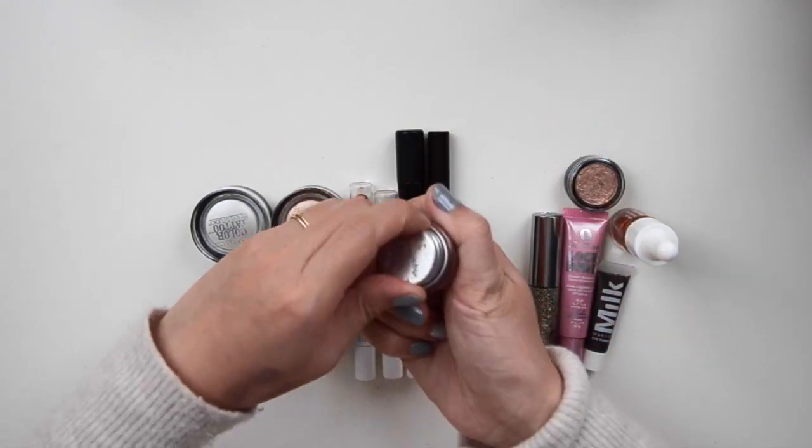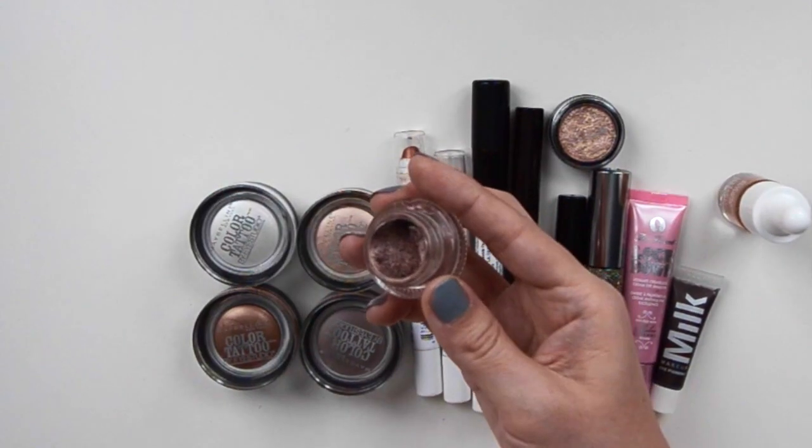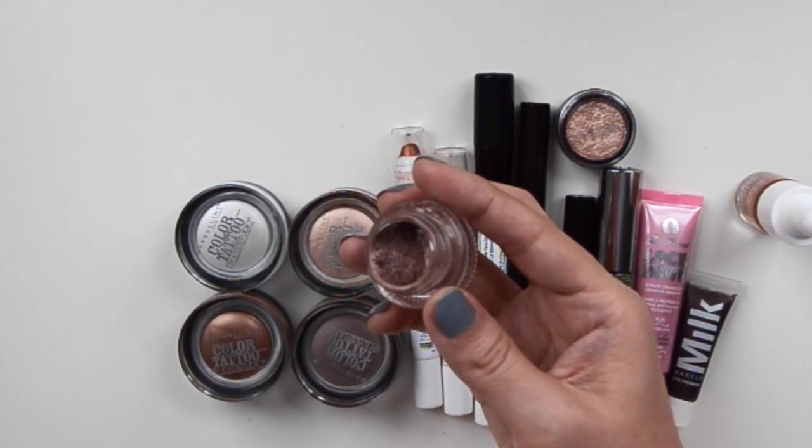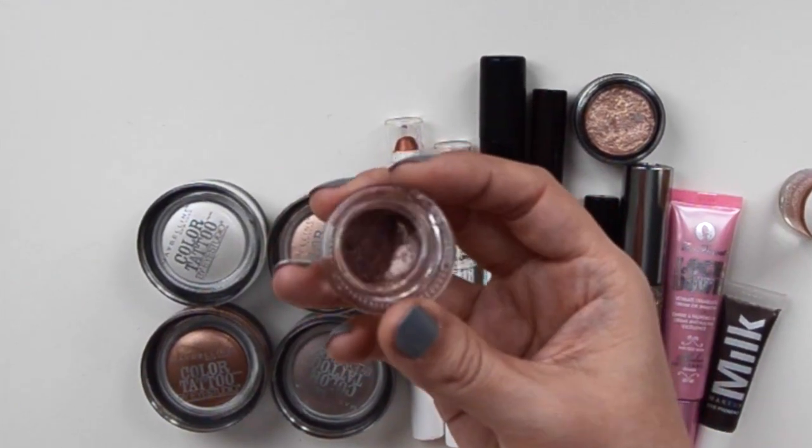Oh yeah, this one. This one is my favorite. It's my most beloved. Can you tell how much I love it? It is just starting to get a bit drier, but it is still doing what I want it to do. And I don't know, maybe one day I will use the whole thing up.